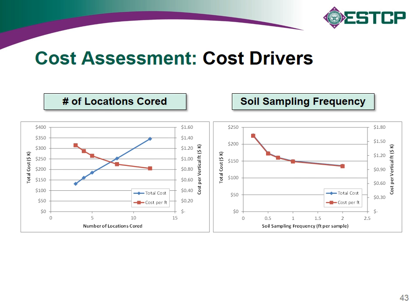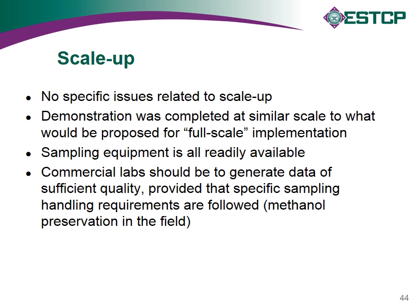How about scale up? What's the story there? There's not really any particular issues related to scale up. What we did with this project was try to do it at a scale that would be similar to what you would do at any particular site. So we don't really foresee anything related to scale up that would be problematic. The sampling equipment is certainly all relatively available. You can get fairly high quality data with the commercial lab. We have some recommendations on ways to ensure high quality in the report, but I think that this is something that if somebody wanted to do right now at their site, they could readily do it.